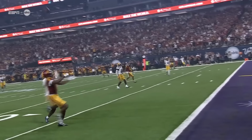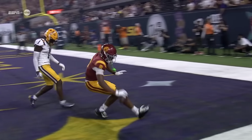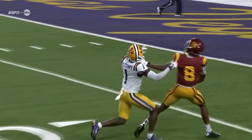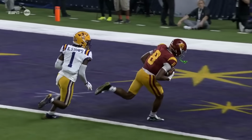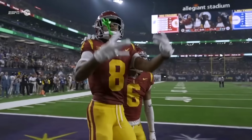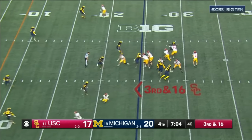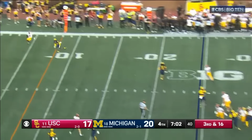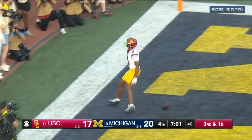But because he put it up and over the receiver and let him run underneath it, it's a heck of a job of using his body by Jacoby Lane there and then pushing off late because the ball's thrown over that outside shoulder, gets that late separation for the touchdown. What a throw by Moss. Moss loads, goes to the end zone, touchdown, Jacoby Lane.